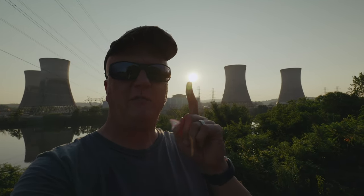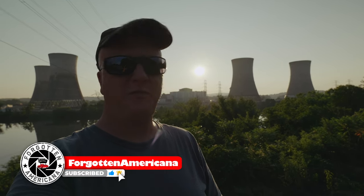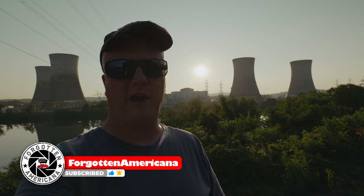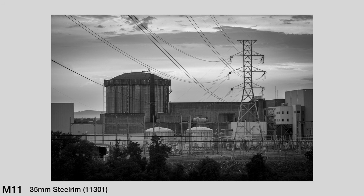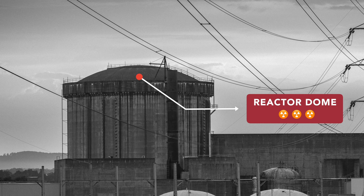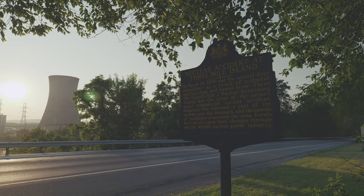Okay, I know that I'm backlit right now and you probably don't see me very well. But just think of this, where I am standing right now, if I was standing here back in 1979, I would probably be exposed to a significant amount of radiation because the reactors were just right on the other side of this riverbank behind me. It's pretty close. I imagine this road here that I'm standing along probably was closed when the incident happened.